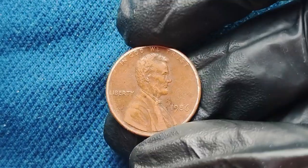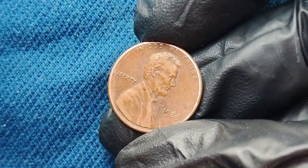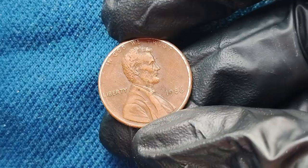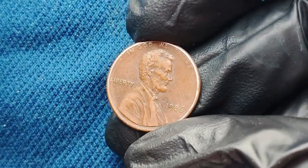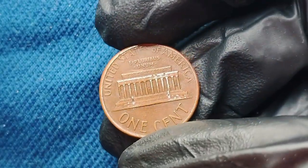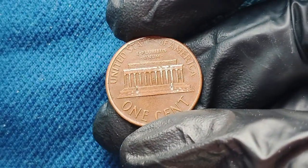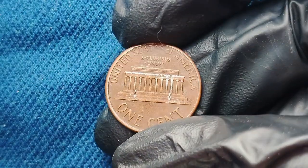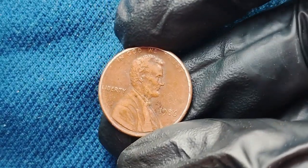The suspense deepens when you realize just how few of these coins exist. While millions of pennies were minted in 1986, only a tiny fraction carried the anomalies that transformed them from everyday currency into collector gold. And the market has responded accordingly. Once word spreads that a coin with a rare error exists, bidding wars erupt, and the value escalates with a speed that can leave casual collectors dizzy.